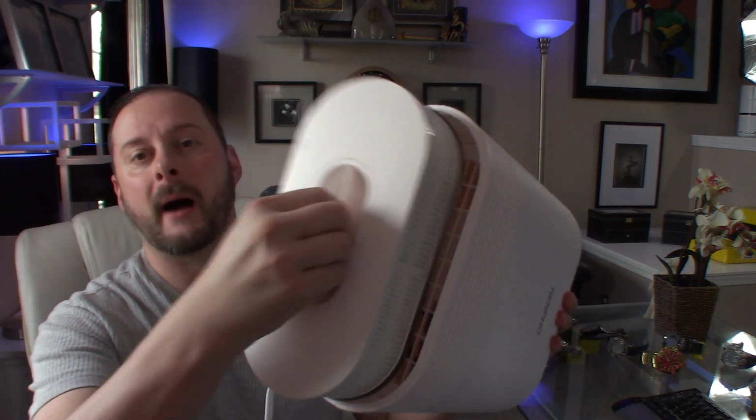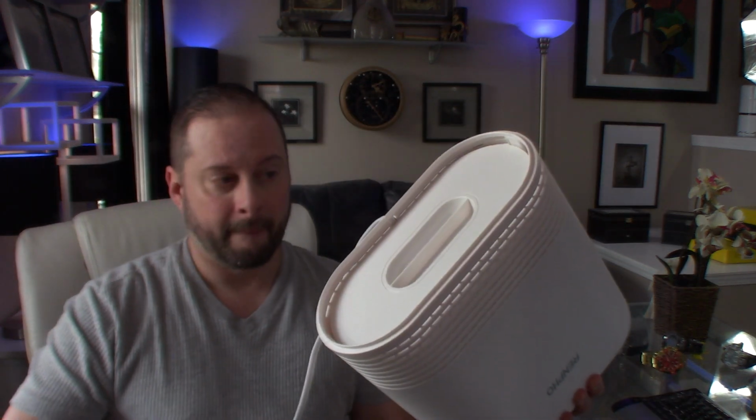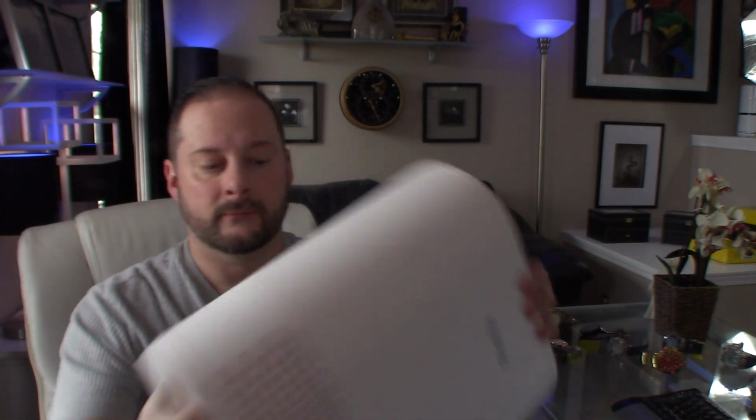Just pop it in like so. Oh, you guys can't see me. It's common sense, but I'll still show you guys. Pop the filter in like so. Pop the cap on the bottom, and you're ready to go for fresh, clean air.